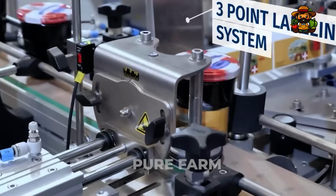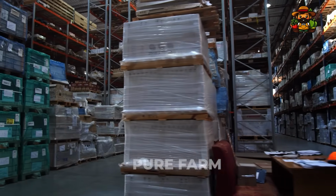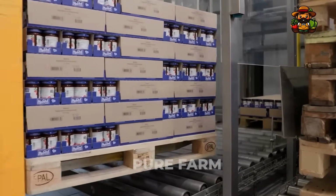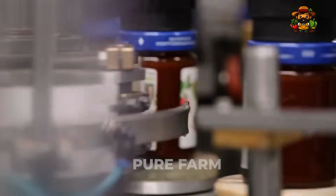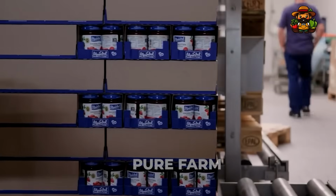Each jar is examined for quality after labeling to fulfill the factory's rigorous requirements. Strawberry jam jars are almost ready for retail shipping after being filled, sealed, and labeled. Bulk packing is the final stage before they leave the facility. The jars are carefully packed onto pallets or cartons for shipment. Packaging protects jars throughout shipment, ensuring they arrive in great condition.